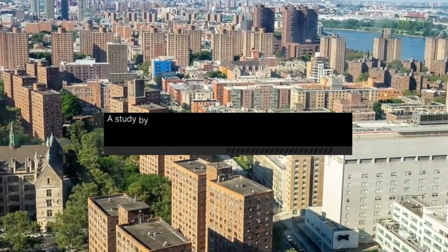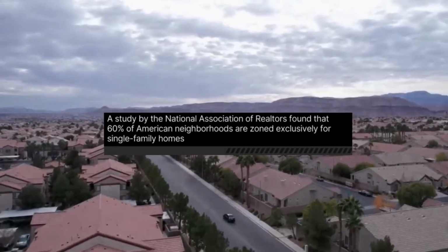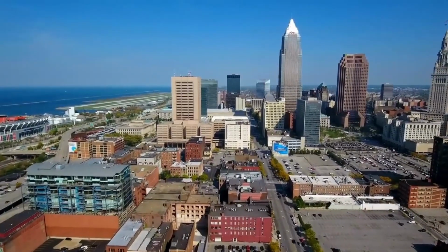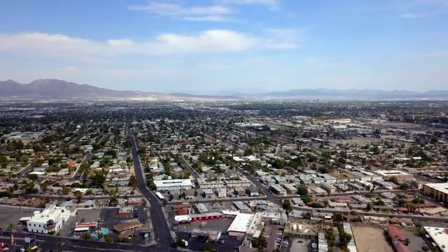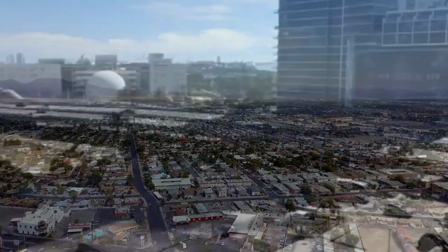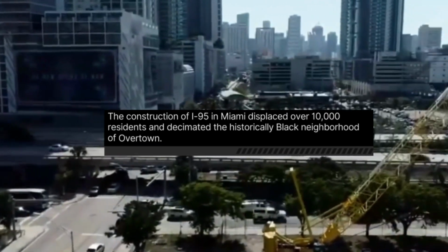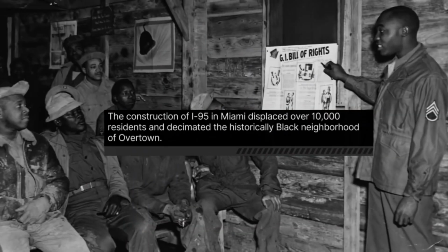A study by the National Association of Realtors found that 60% of American neighborhoods are zoned exclusively for single-family homes, limiting the development of more diverse, walkable neighborhoods. Highways often cut through urban centers, destroying vibrant neighborhoods. For example, the construction of I-95 in Miami displaced over 10,000 residents and decimated the historically Black neighborhood of Overtown.